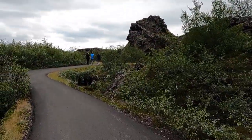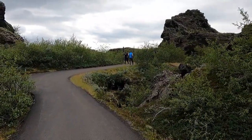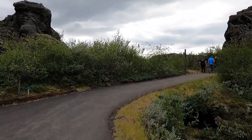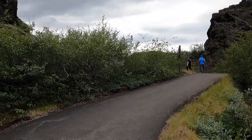There is also a small, very uniquely shaped rock that you can take a photo of. It should be somewhere here.